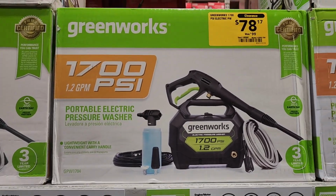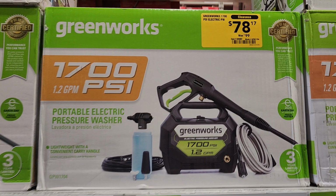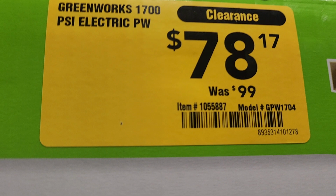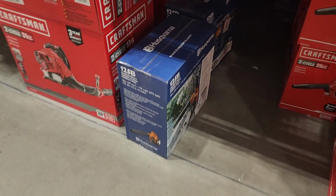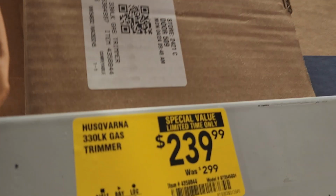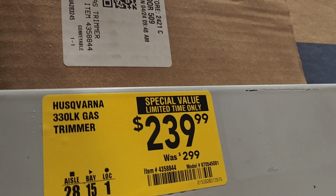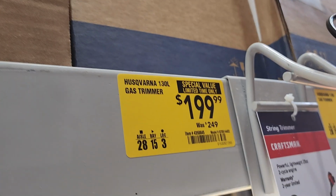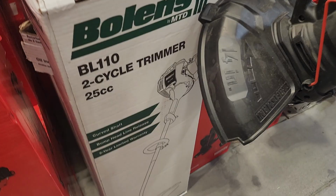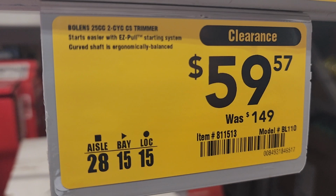We ended up getting something like that for 200 bucks. That was just epic. Alright, so you got 78 down for $99. 1700 psi pressure washer from Greenworks. Pretty nice, pretty complete for the car. 151 down from 189. This is a 28cc 2-cycle gas trimmer. 330 LK 233. And then got 199 down from 249. And then we got the Bolins 2-cycle trimmer 25cc. This one's $59 down from 149, so it's a pretty good deal on this one.